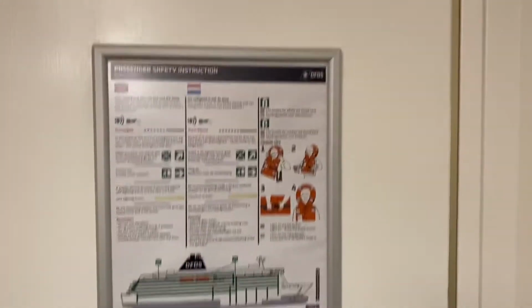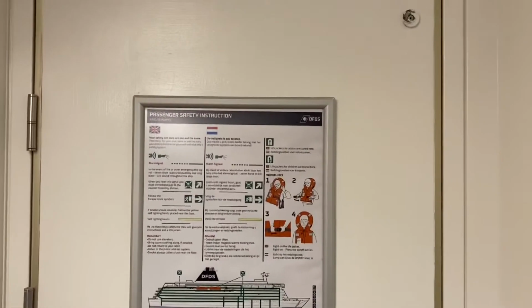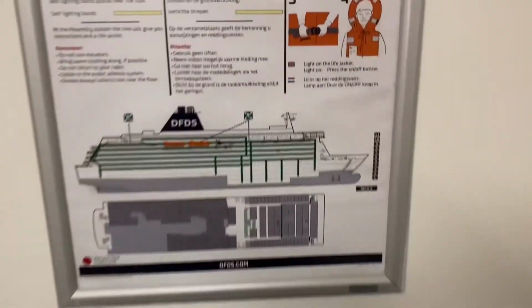But first, of course, it's time for, I'd say, a room review. It's a cabin review. It's a little bit pokey, so I'm going to have to obviously turn the camera around and yeah, enjoy the review. So here we are in the cabin review. Yeah, some exciting, no doubt, safety announcements.